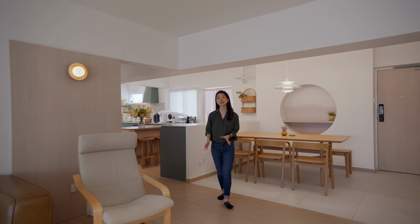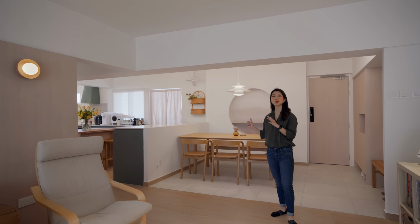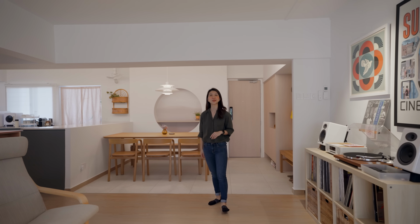So I've noticed how different floor finishes are used to subtly demarcate the home into 2 distinct areas. On that half, we have the entryway, dining and kitchen, and tiles were used over here for practicality and durability. On this half of the home, wood tiles were used to cover the living and bedroom area to give it an overall softer look and feel.